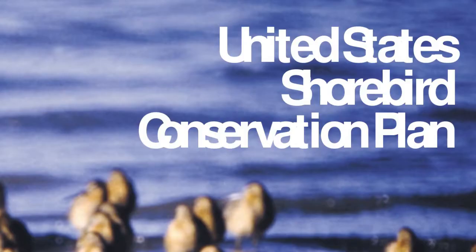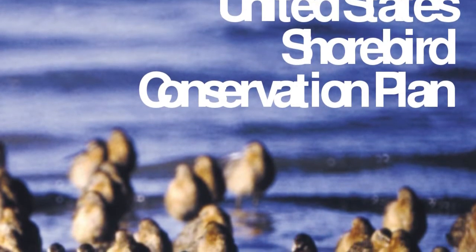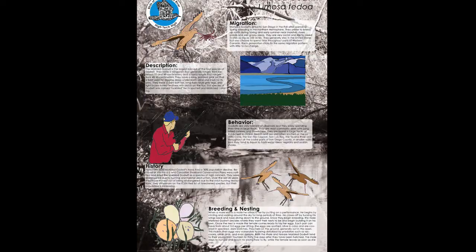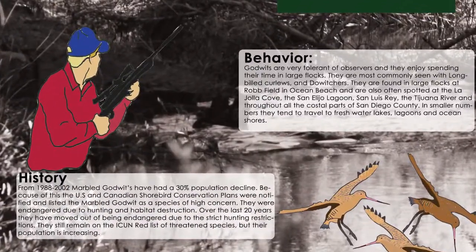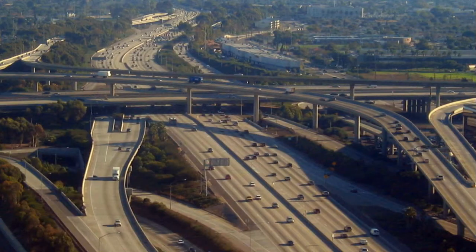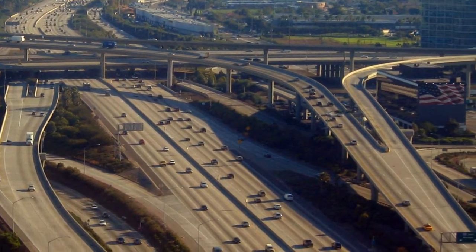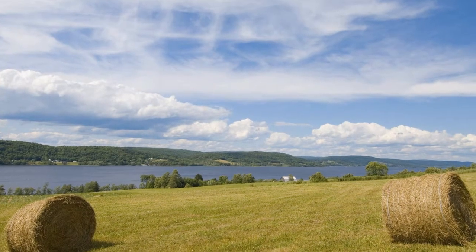Because of this, the U.S. and Canadian Shorebird Conservation was notified and listed the marbled godwit as a species of high concern. One reason for why their species was endangered was due to habitat destruction and a large increase in land development. A lot of it had to do with freeway development and trolley construction. They were then forced to resort to nesting in hayfields according to the amount of availability they were left with.